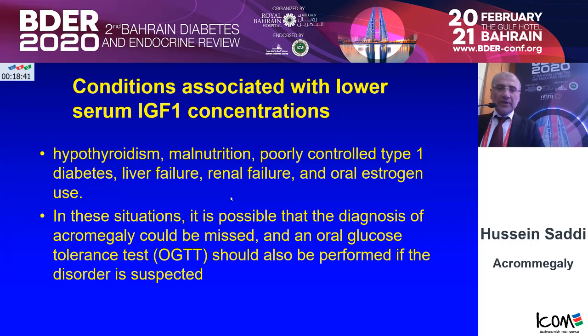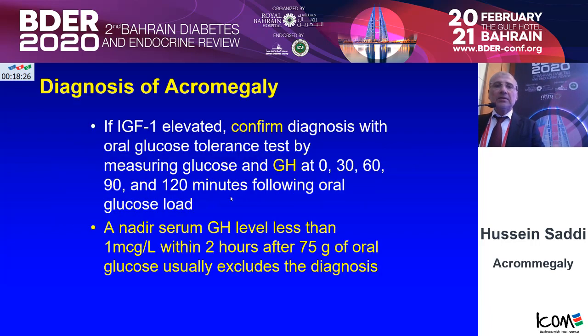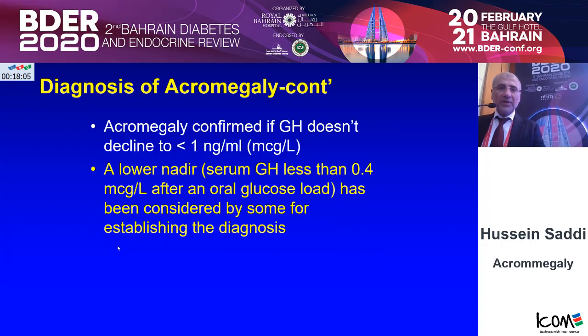And OGTT becomes the standard recommendation, to the point that many societies say all patients with elevated IGF-1 in whom you suspect acromegaly, you need to do the OGTT. What's that? You give them 75 grams of glucose and you measure growth hormone at different time points. Normally, growth hormone levels should drop to below 1 microgram within 2 hours. And if it does, then that tells you that the patient does not have acromegaly.